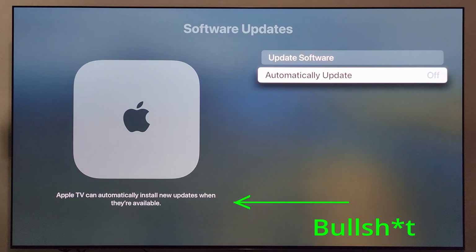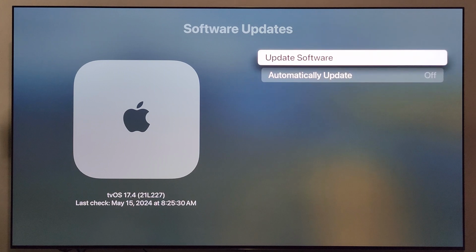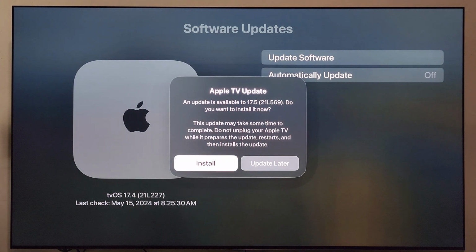And notice how I have it checked off. I thought maybe I'd try out opposite day and just turn it off and see if that would work. Nope, it didn't work. But anyhow, let's click update software. And I cheated a little bit and checked this earlier. And you can see here it says an update is available to 17.5. Do you want to install it now? So let's go ahead and click install and see what happens here.